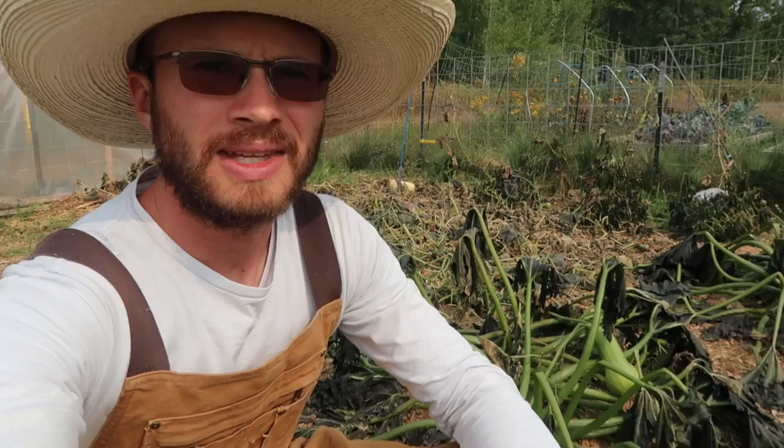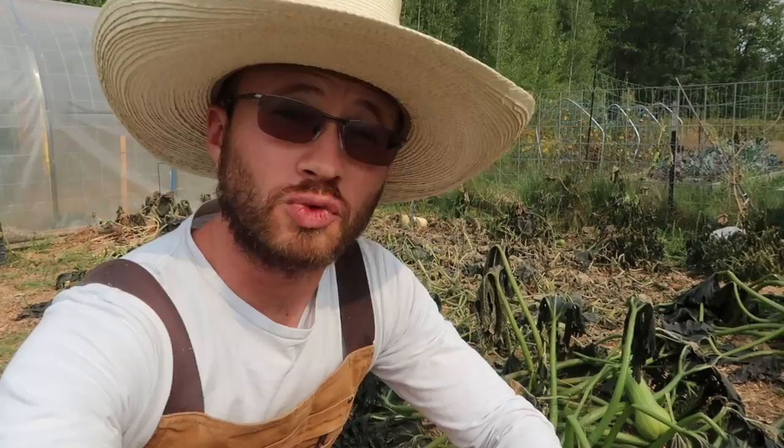Our summer squash plants served us really well this year. I harvested out of this garden just about every day, getting our produce for lunch. It was really nice, but I really thought we'd have a few more weeks before we get our first frost. So this is a bit of a surprise.